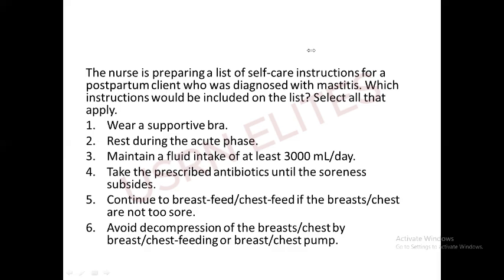Avoid decompression of the breast, chest, or breast or chest by feeding, or... oh, okay. So you will come back to it. Don't worry, we'll come back to that option again. But Mr. Tahiru, you want to come in?